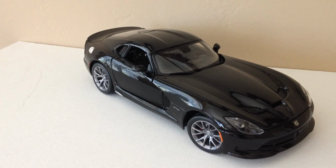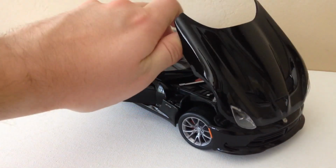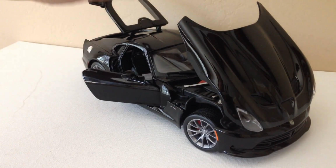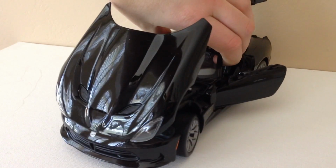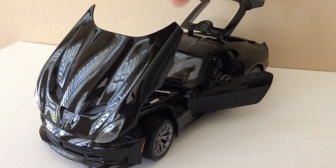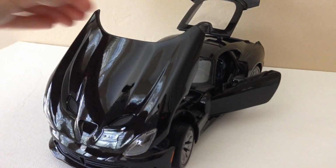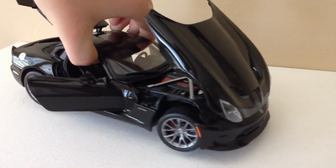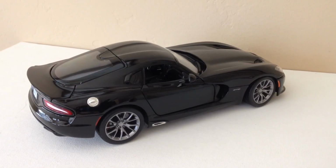This particular model does feature opening doors, an opening hood up front, and an opening trunk. In this case, it's a hatchback. Now, this model was produced in 2013 for the 2013 model year, this car. So it's still widely available from Maisto directly or on Amazon. Maisto currently offers this model in the black that you see here and also a red color.